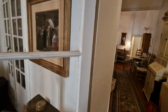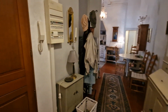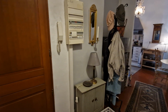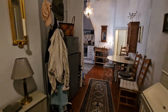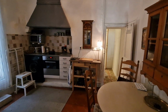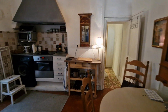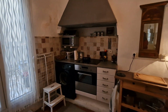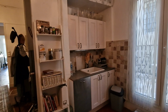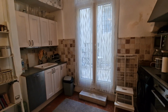And then just beyond is the entranceway. The front door of the apartment, which is on the first floor, is right here to the left. Walking through the entrance to a compact kitchen. So there's a kitchen table up against the wall, the hob, the washing machine, a microwave, and on the other side there's the sink and a dishwasher. The kitchen also has double glazed double doors that look out onto the courtyard.